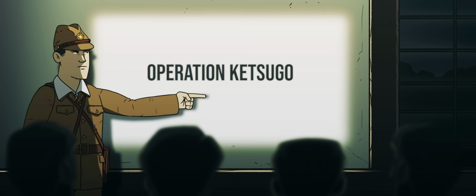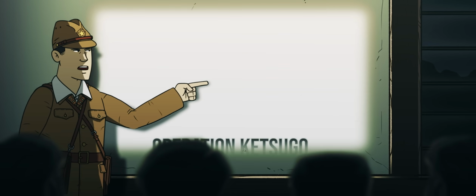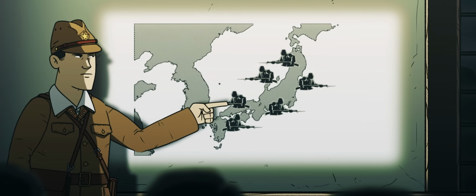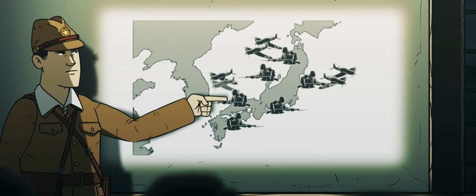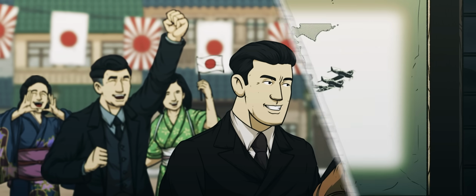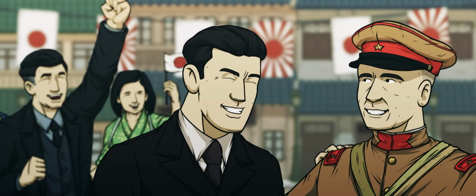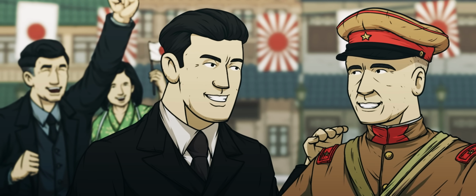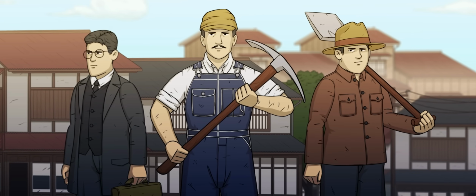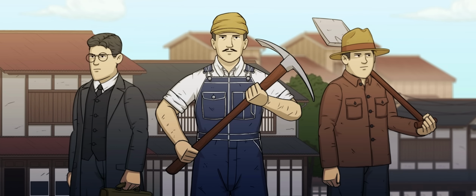Meanwhile, the Japanese planned Operation Ketsugo to defend the home islands. They hoped it would be a crushing blow which could inflict enough casualties to force American leadership to accept a negotiated settlement. Japanese leadership envisioned a society that would engage in die-hard resistance from top to bottom. Every last person and resource at their disposal would be honed into weapons and tactics to destroy the invaders.